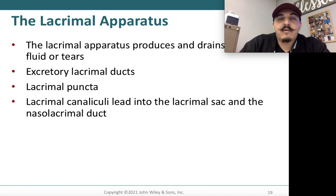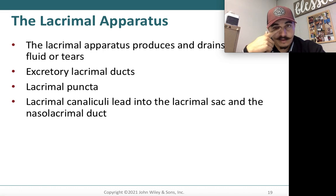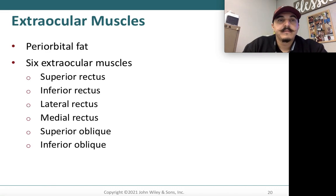So yeah, little nasal cavity and all that stuff. The lacrimal apparatus produces and drains the fluid and the tears. So we just talked about that: the lacrimal duct, puncta, the canaliculi leading to the lacrimal sac, and the nasolacrimal duct, kind of more inside our nose, almost. Okay.